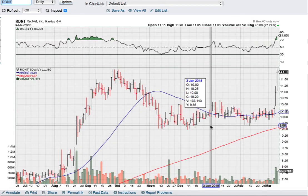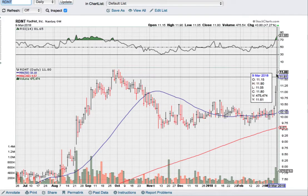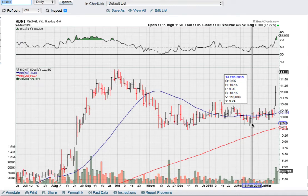And it hits this as if it was a brick wall and then shoots right up on high volume, and hopefully just holds that high ground there. That would have been enough to set the option price on fire.